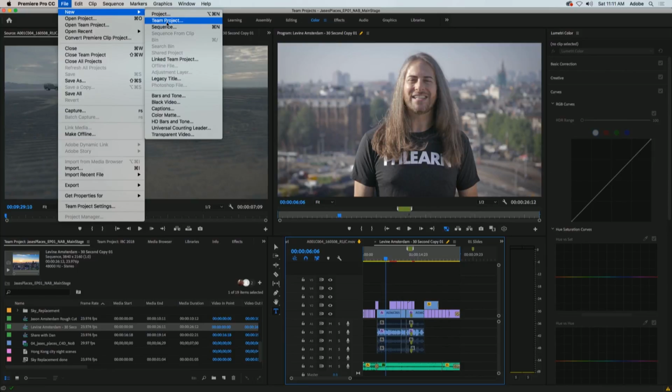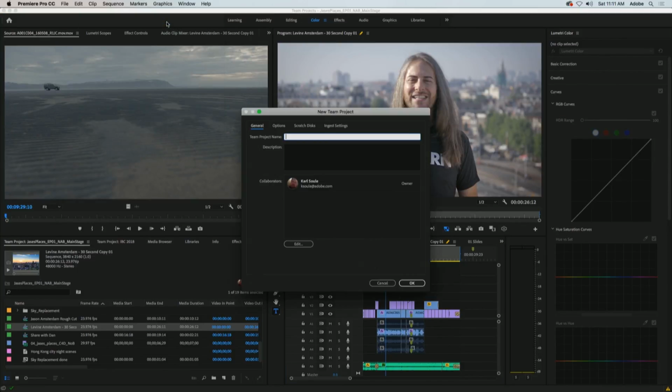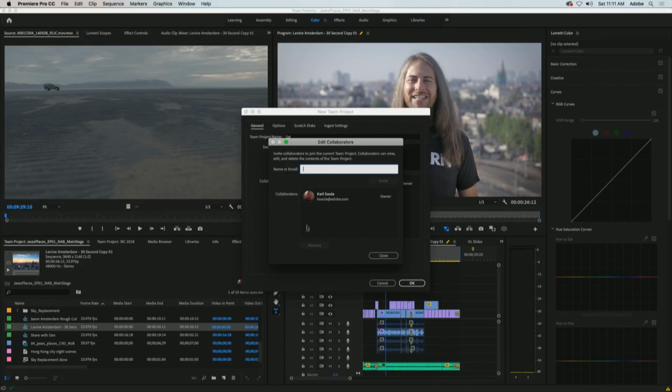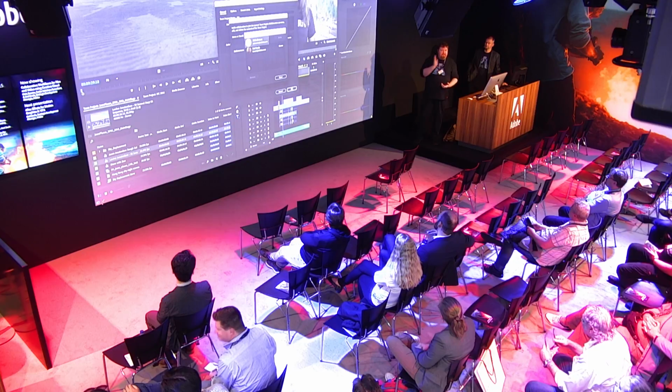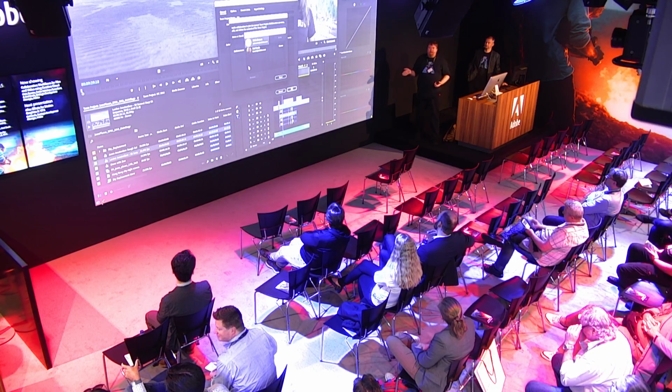So if I create a new team project, I can give it a name, I can give it a description, but most importantly, I need to know the Adobe IDs of the people that I'm going to invite. So every one of you, if you're a Creative Cloud member, you have an Adobe ID that you can use to sign into your Creative Cloud membership. We use that Adobe ID as a way of inviting and knowing who is doing the collaboration.